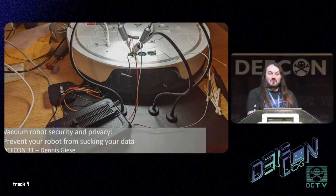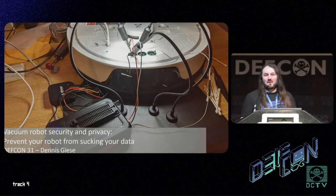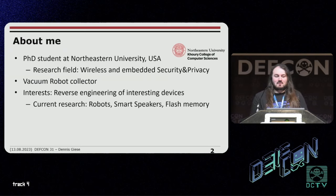Today I will do another vacuum robot talk, and this time we take a look at robots which have cameras. And I know this is like every 2 years, it more or less sounds like the same talk, but sadly there's always a lot of development and the vendors are not always the smartest ones, so see it as an update. All right, some information about me so that you have some idea what I'm doing.